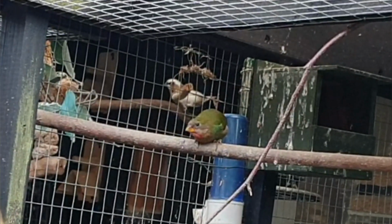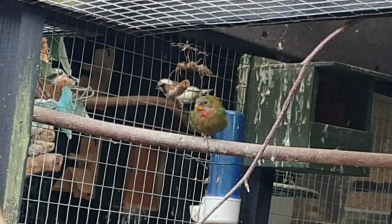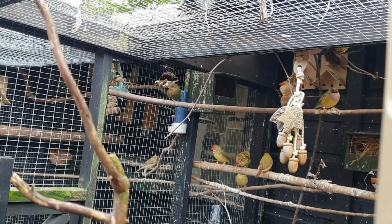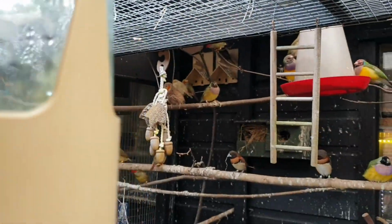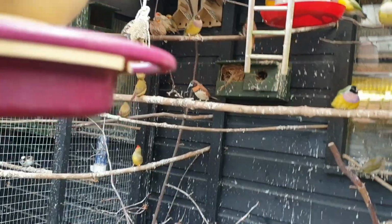And they seem to have settled down a bit now. They were a bit jittery and flying around quite a bit. They're quite flighty, but they have settled down quite a lot now. So I'm hoping for some more parrot finch chicks, and then I'll be looking to move some of those on as well.